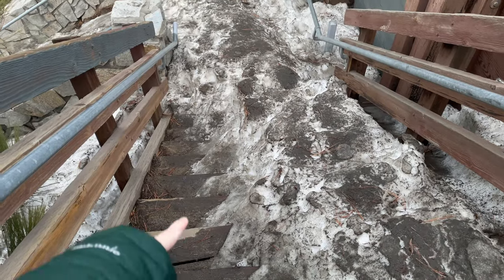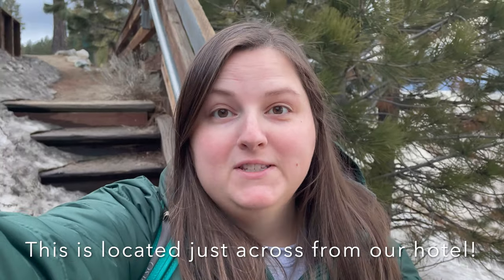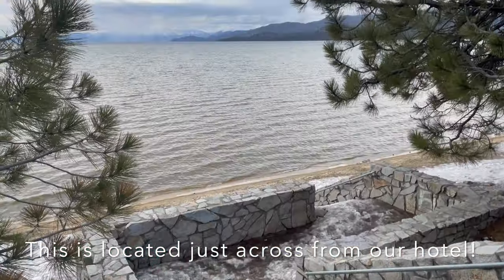I don't know if we're gonna be able to do that. We have our Yaktrax, but we didn't bring them out. So it doesn't look like we're gonna be able to go down here due to the pile of snow, but it's still a nice little view.